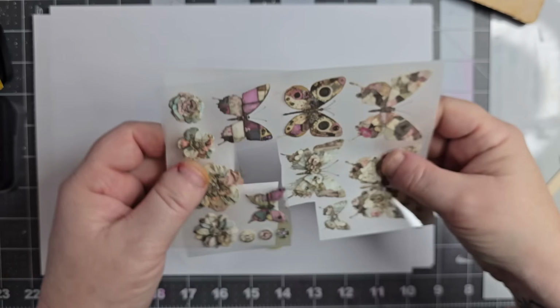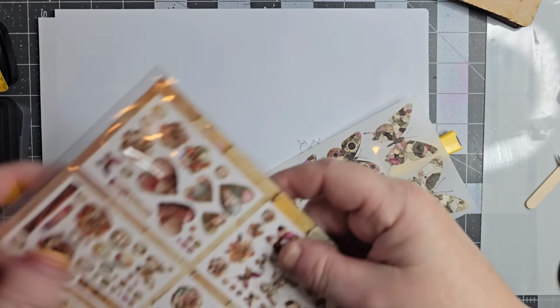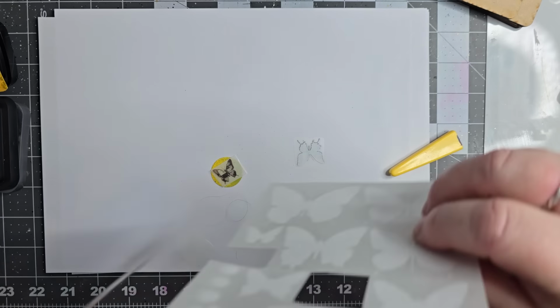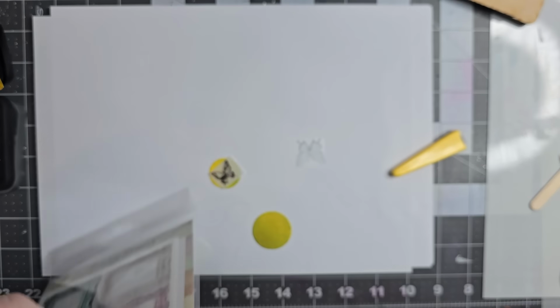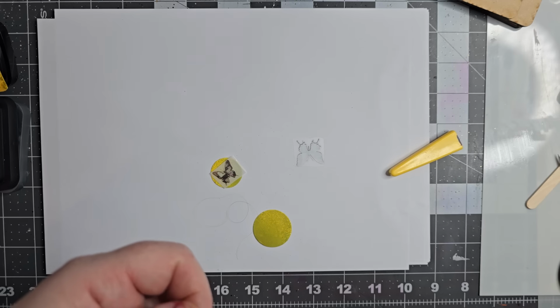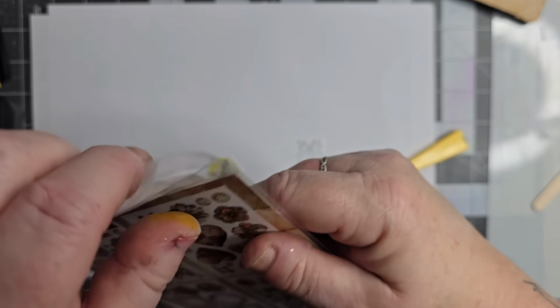Gosh, if you'd asked me, would you ever use rub-ons on your cards, I was like, no, absolutely not. It just made me think of transfers when I was growing up. You know, when you were a little kid, you got them in your bubble gum and stuff. That's how I imagined them looking. I couldn't have been more wrong.